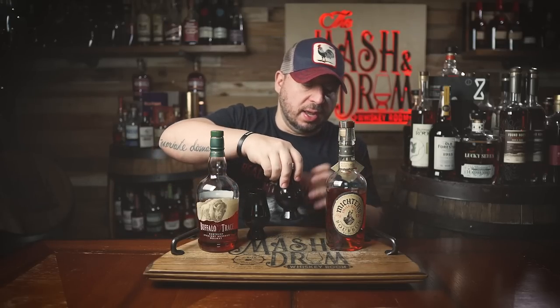So, of course we blend them, like we always do at the end of every double barrel, to see what would happen. Michter's and Buffalo Trace. I'm not really sure how to come up with a name for that. So we're going to call this the Muffalo Trace. Muffalo Trace. Is that a terrible name? It probably is. All right, let's try Muffalo Trace.